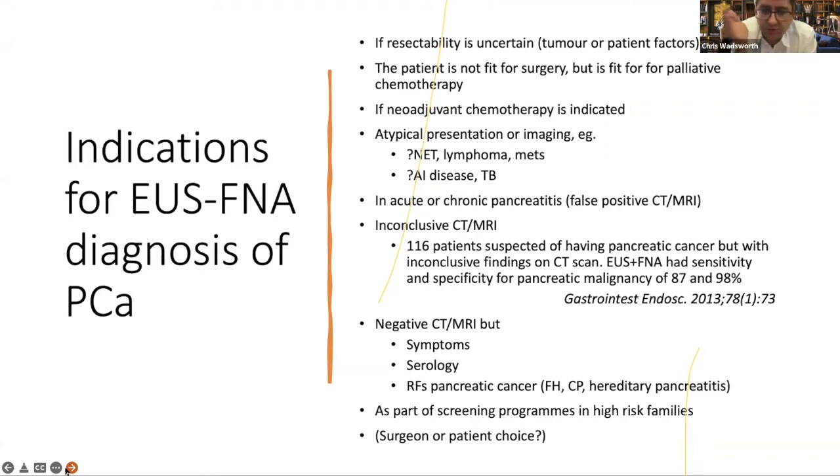There are studies out there that demonstrate very good performance of EUS in indeterminate lesions on CT and MRI scan, and I won't dwell on the numbers there for the sake of time. There are a small group of patients who have negative CT or MRI but do have symptoms. They have got serological evidence that is of concern. We get a steady trickle of patients who for some reason had a CA 19-9 checked and it's 1500 and there's nothing seen on any of the imaging where any EUS is appropriate. It's a shame, but sometimes we have to do it.